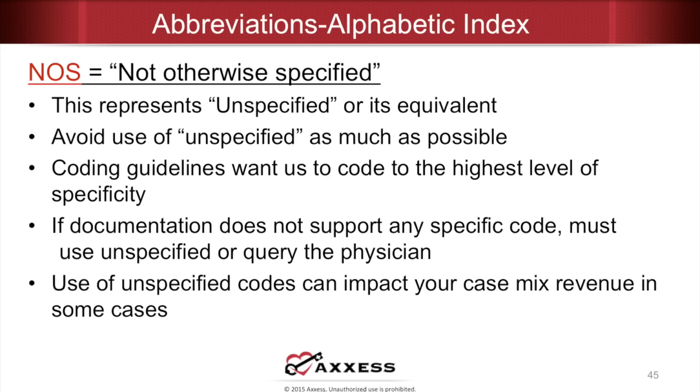Another abbreviation you'll run into quite often is not otherwise specified, or NOS. This represents unspecified or its equivalent. We want to, of course, avoid the use of unspecified as much as possible. What unspecified tells you is that you don't have enough information to code anything more specific. So before we add those codes, we want to do our best to try and get the information, either from assessment or querying the physician to get more specific information.